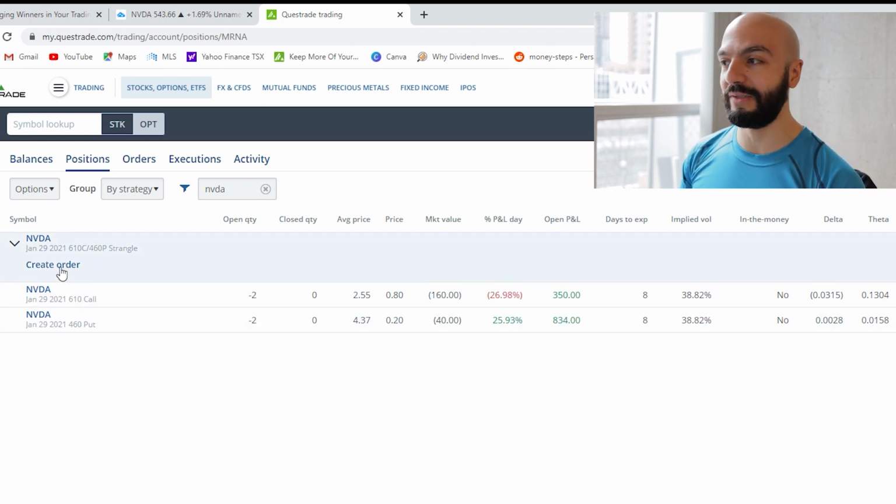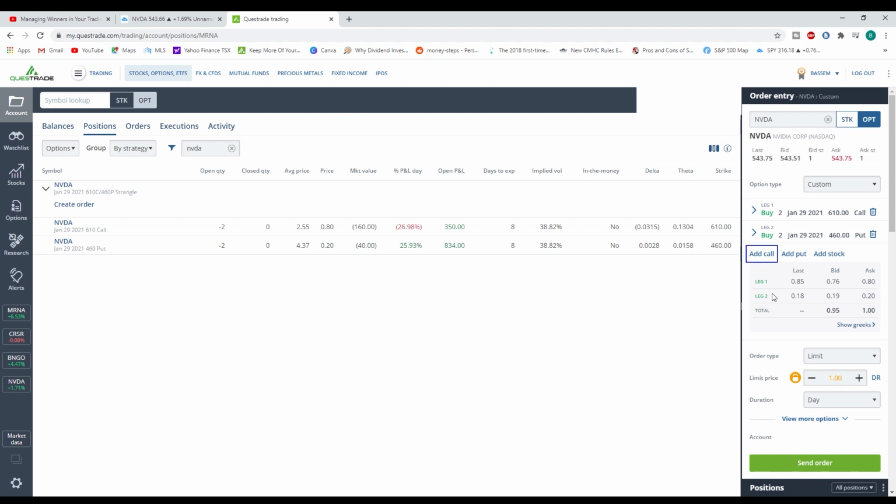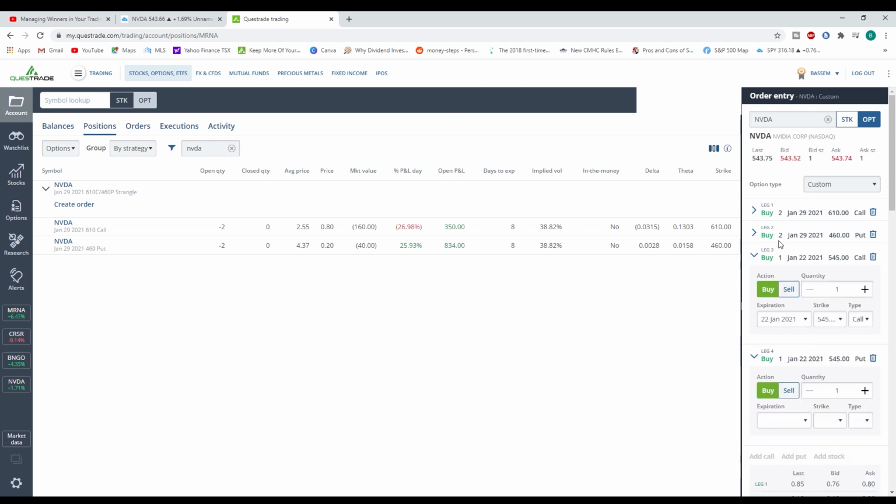So I'm going to create the order. I'm buying back the exact ones I sold and I'm selling new ones. So I'm going to February 19th. Now, since this is going to be after their earnings, I am a little worried about the earnings side. So I'm going to go a little further out just to give myself some breathing room.